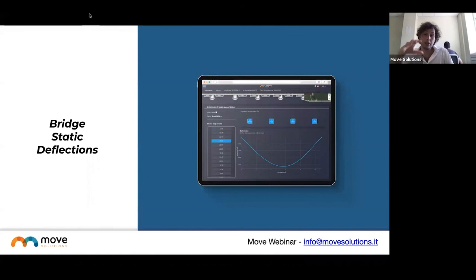And then we have, for example, the bridge static deflection tool, which helps you to evaluate, during a load test with just tilt, what is the deflection of the bridge in that moment. With one button you can click and it gives you the live mode. So you can see in basically real time the deflection that the bridge is having during a load test. This is a really interesting application that you can do with these kinds of tools.